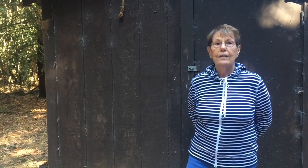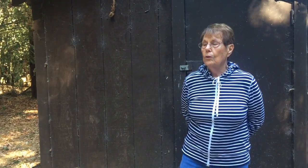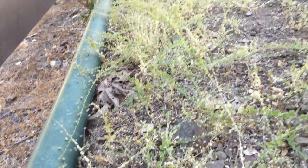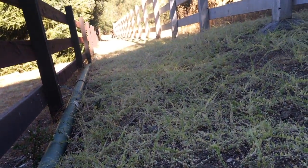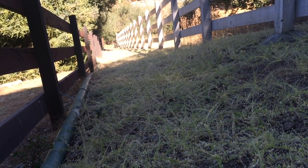Have your wells ever gone dry? Oh, yes. The last 5 years, around October, November, they'll go dry. This green water pipe runs all the way down to the road. So if the wells go dry, like my grandma said, they'll actually buy water, and a truck will stop up at the road and pump it in, and it goes all the way up to the water tank.